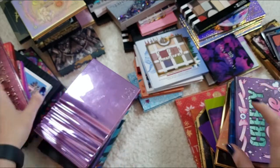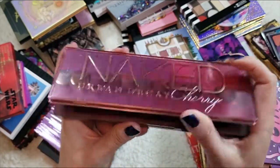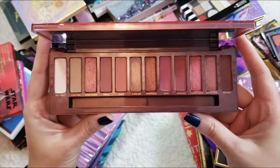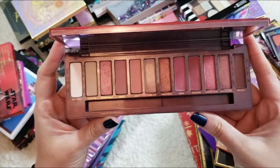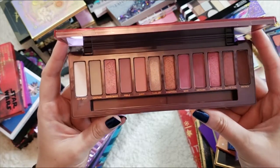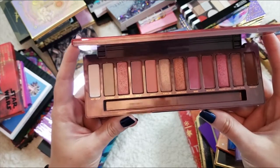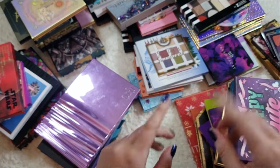Next, we have this one, the Naked Cherry. While we're in the Naked line, I'm not sure about this one. I really like this. This is definitely along more what I would reach for as far as neutrals go for me. I think I would keep this one. I might change my mind later, but I'll keep that one.